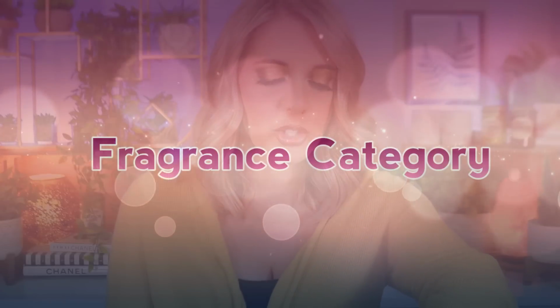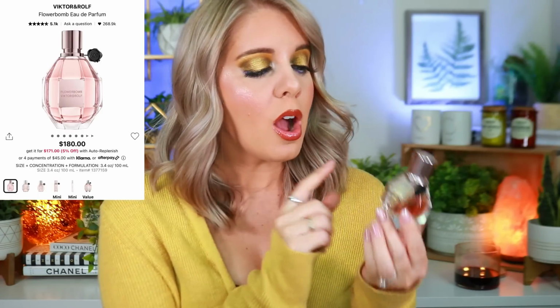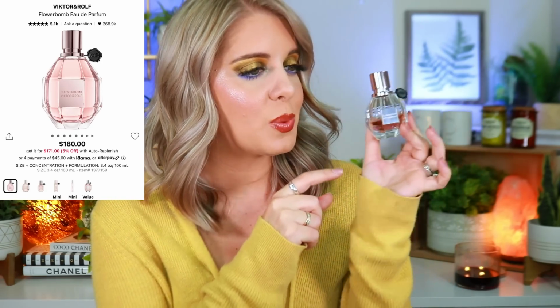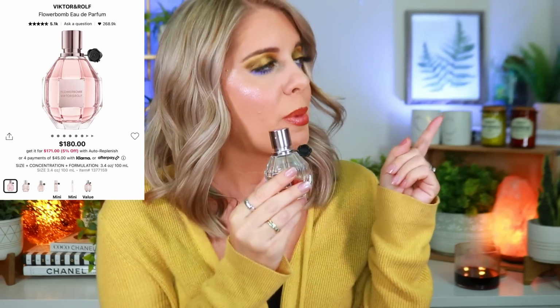Okay, so moving on to fragrance. I have 3 fragrances that I want to recommend. So this one is another honorable mention. It is the Flower Bomb by Viktor & Rolf. I absolutely love this perfume. I have 3 of them. I have this one and I have another one because this one I got for free with my Sephora perfume sampler set. I have the one that my friend Ashley bought me, and then I have a little travel size.